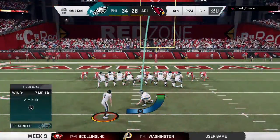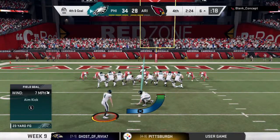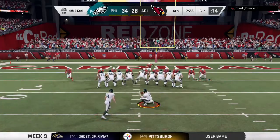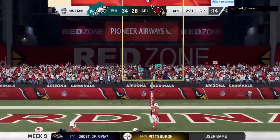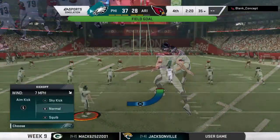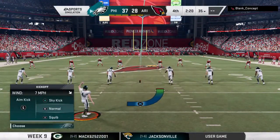So on fourth down, out trots the kicker in a big spot here, to perhaps salt this one away. And the kick by Elliott is good. And high fives for that one as that drive ends in 3. So that's a big one.